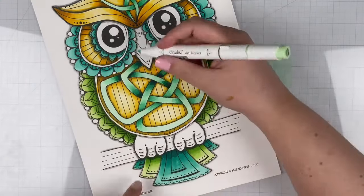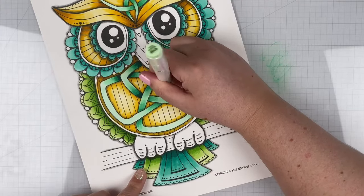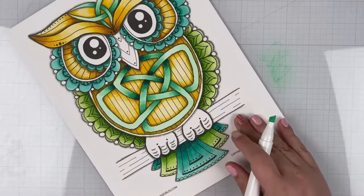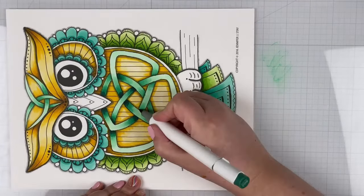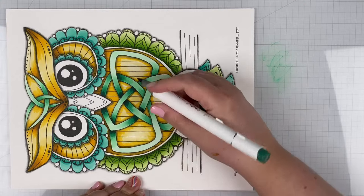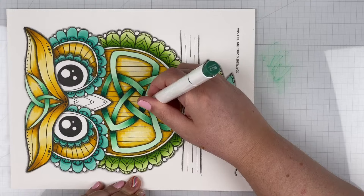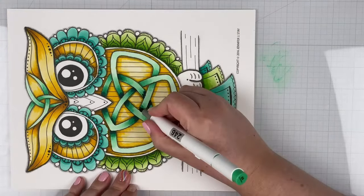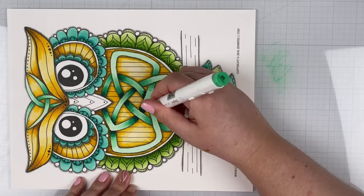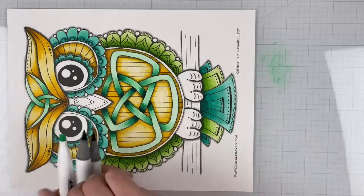Gives it a more rich green feel to it. Now, whether it'll blend out the way I want it to, we'll find out here as we're working on it. Let's do three sections at the same time. See if I can keep up with three. One, two, three.